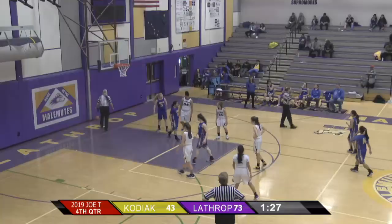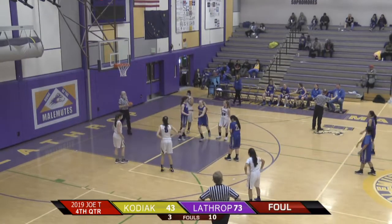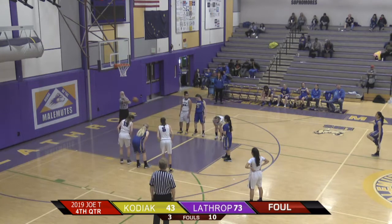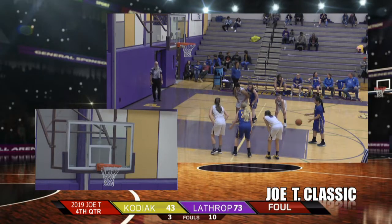Because I think it's safe to say that Kodiak really, this has been their kind of half. But the first half was just so dominant by Lathrop that they're just down by too much to come back. Exactly, they're still down by 30. But that 30 has been maintained pretty much universally through this second half.